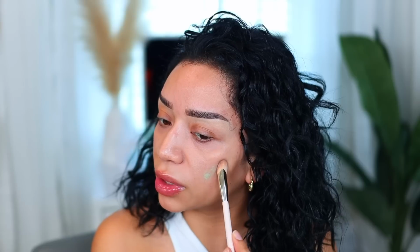I usually don't do this honestly, like ever, because the foundations that I tend to gravitate towards have full coverage and they just cover the imperfections for me. But if you have a lot of acne and a lot of redness on your skin, then this could be something that you could maybe look into if you still feel like your pimples are peeking through your foundation.